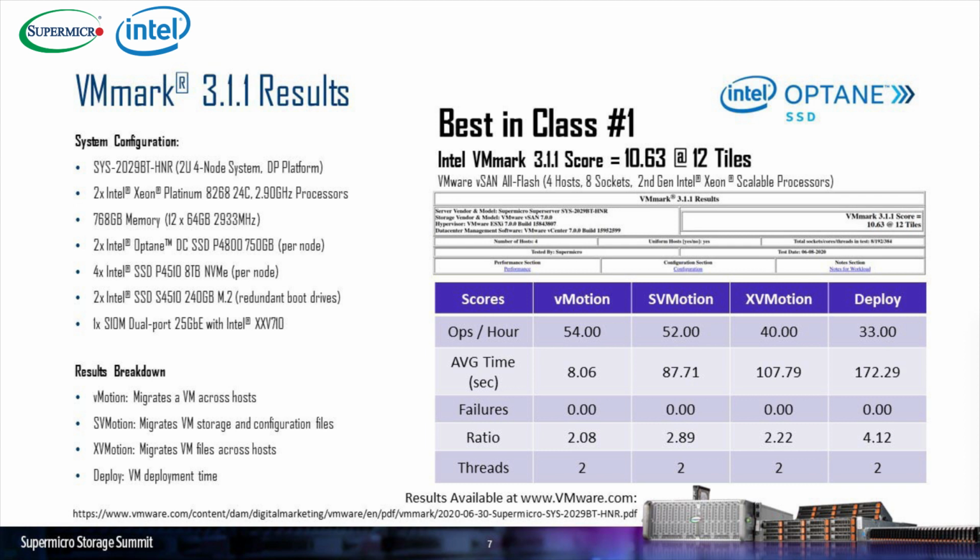And basically what it's measuring are 4 different components. So vMotion, SVMotion, XVMotion, and deploy. So each one of those are basically measuring VM performance. So one for migrating virtual machines across the host, migrating VMs, storage and configuration files, and moving VM files across the host, and the actual deployment time from a standard template. So this version of VMmark is 3.1.1, so other OEM providers as well as our company has submitted various results, and this is a shining example of what our multi-node system can do for vSAN performance.